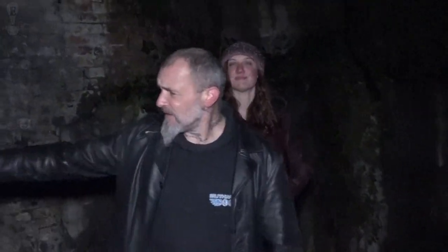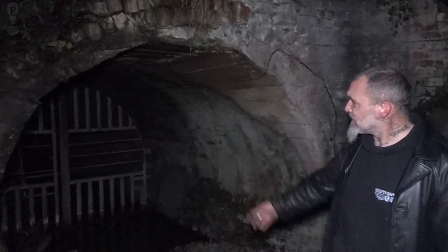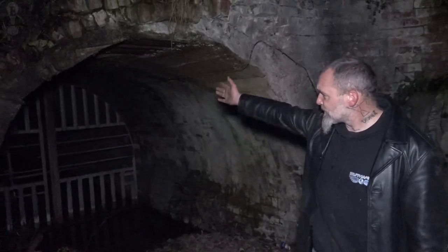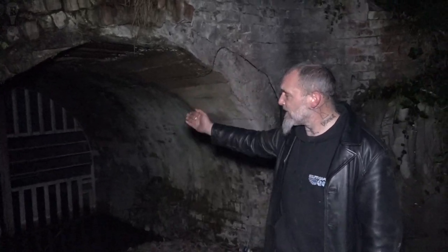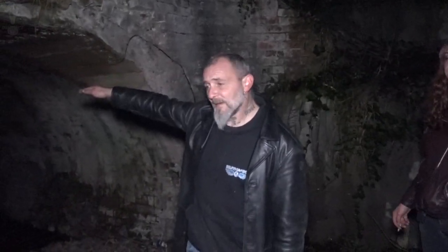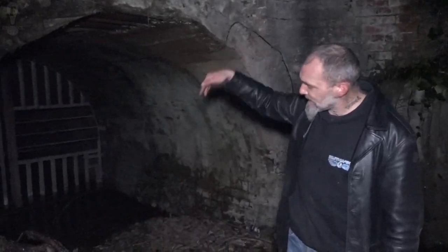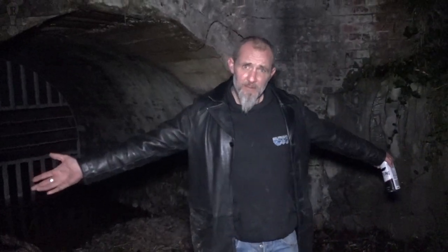Welcome to Castle Mill Basin. Yeah, man. Castle Mill Basin, welcome. This here is the Wrens tunnel. As you can see, it's gated off, but we've kind of cut a hole in the gate so we can get in. And this goes originally all the way to the Wrens nest, but as far as we've got up here is 262 meters. We've got a raft in there, because we have to walk so far down, and then we have to get through a gap and then get on the raft and pull ourselves along on the raft ride. But yeah, welcome to the Wrens tunnel.